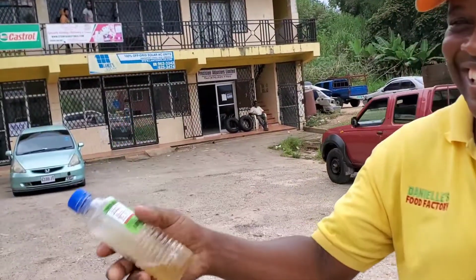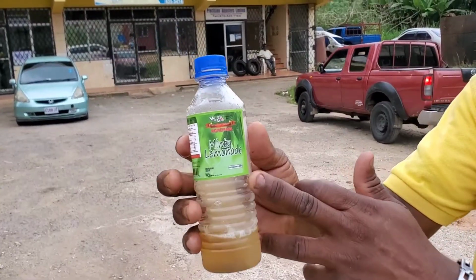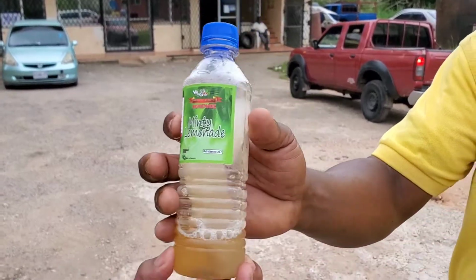Yeah, so we have the best coconut water in the world, with no additives and preservatives. As a matter of fact, none of the drinks have any preservatives or additives. So we have to make sure we maintain temperature. Like if you look at this one, it's icy. Yeah, this is an original. This is minty lemonade. Okay, so you have packaging and everything.